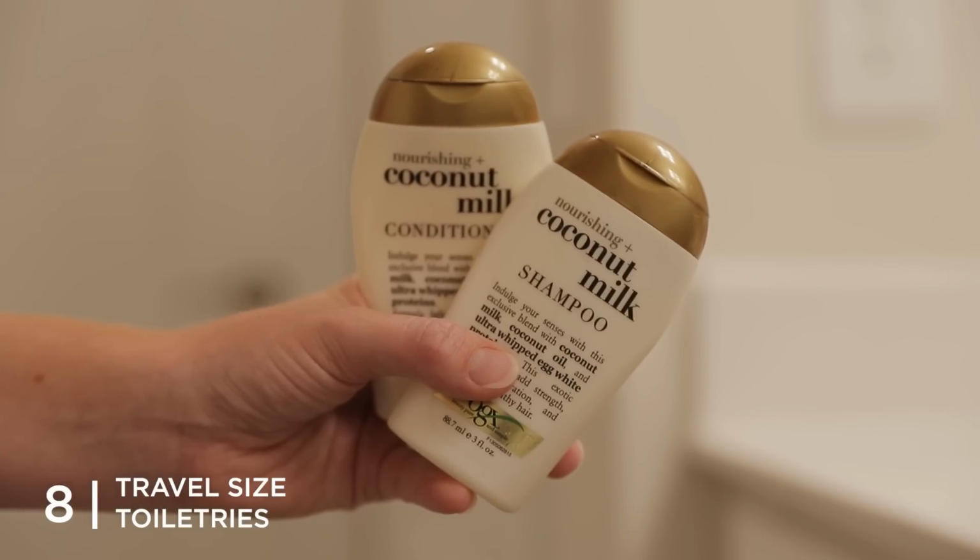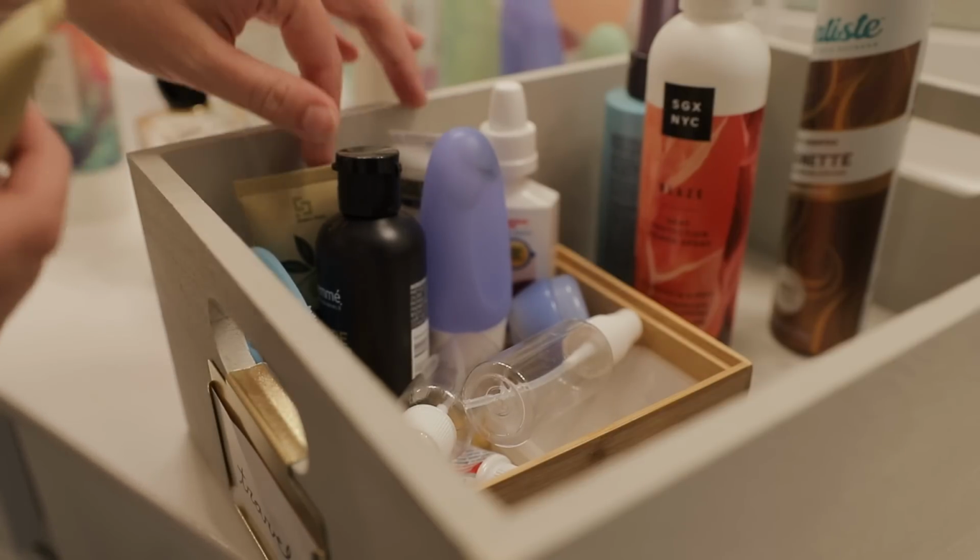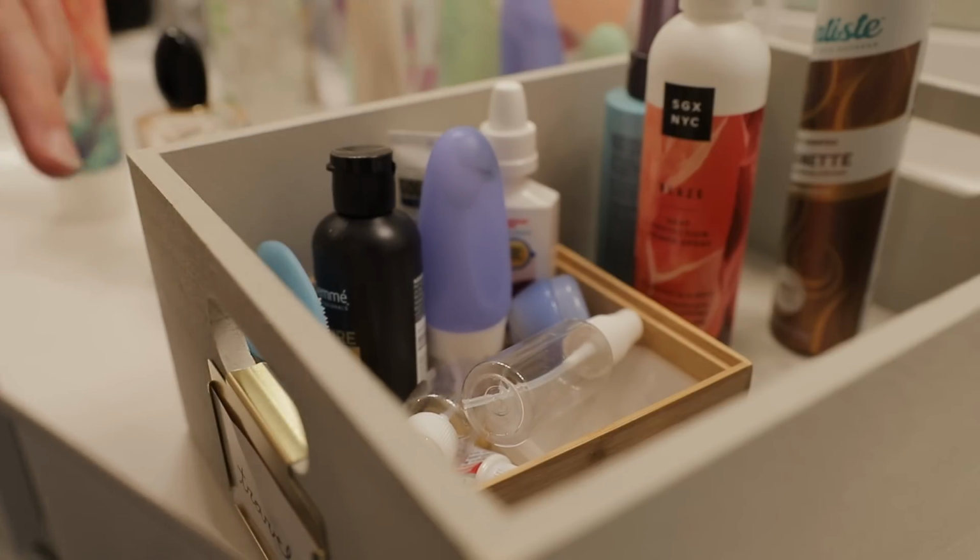And then 8 is travel size toiletries or samples. And these ones can be a bit sneaky. I always find that travel size and sample products just kind of have a way of sneaking into your life without you even realizing it. Maybe they were given to you, they were included with an order that you placed online, they were a freebie for buying something else. These things just kind of have a way of showing up.